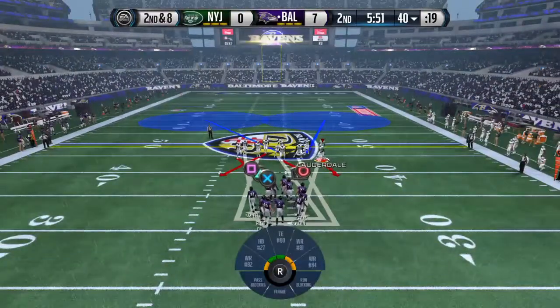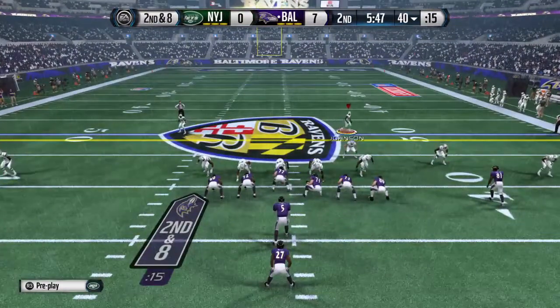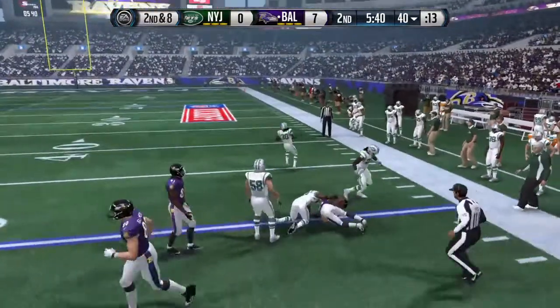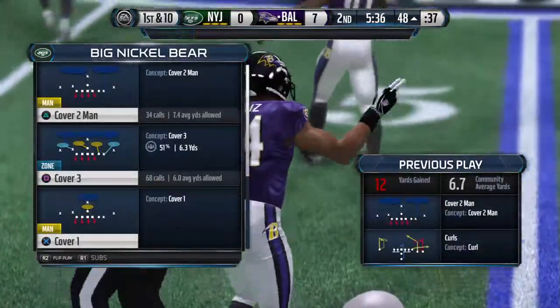After running it, it's second down. Bolden's lined up in the slot. He's looking to the right here on this throw. The tackle's made, and the first down is picked up. That's a really good throw and catch, and they get the first down.